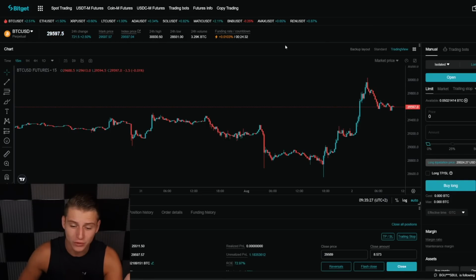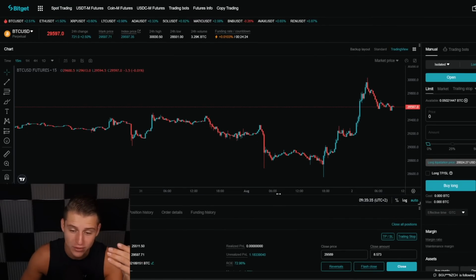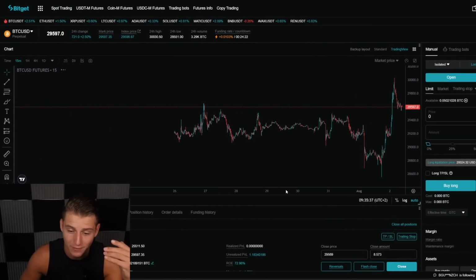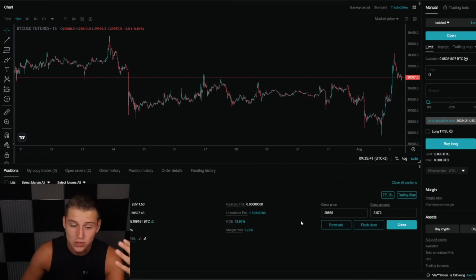Real quick update on my trades here. Of course, on BitGet, I remain in the same trade. It's a swing trade position, and I will continue to hold this trade open because I believe that Bitcoin is going to increase in value over time, and I've got a very good entry, so I want to benefit from this maximally. So I will remain holding this trade open. Currently 1.2 Bitcoin in profit.